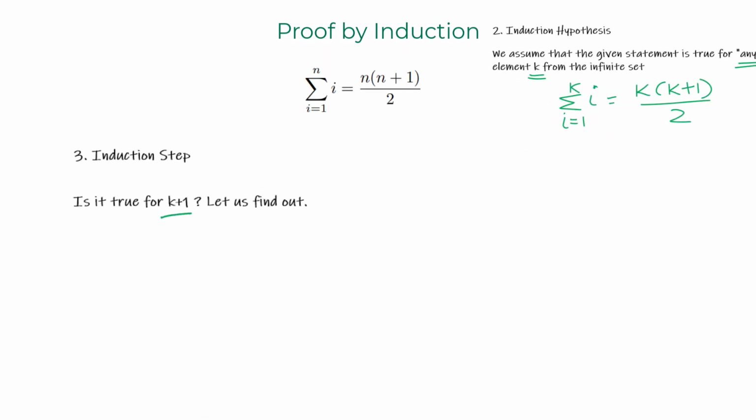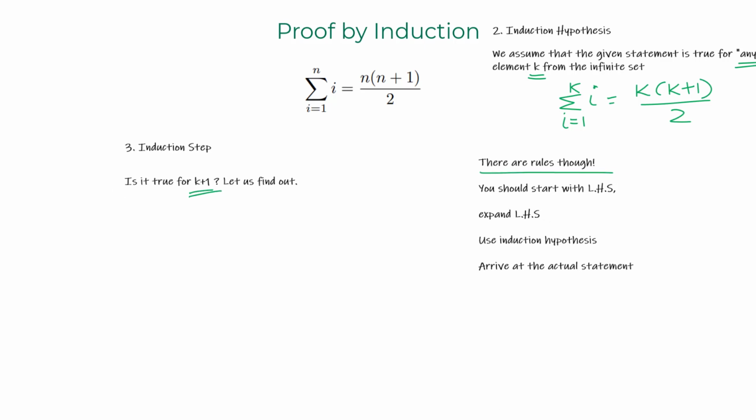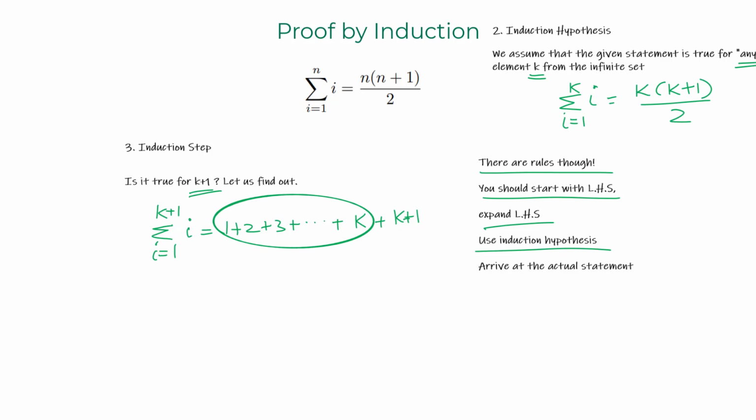And finally, there is the induction step. We want to check if that holds true for the k plus 1 element. To do that, there are rules though. You should start with the left-hand side. We don't touch the right-hand side at all. So we start with the left-hand side and we have that expression. Now let's expand it. We have the sum up to k and then we have k plus 1 as well. What we could do is use the induction hypothesis. We are allowed to use the induction hypothesis in the induction step. Because we know the first k elements add up to that expression, I'm going to substitute it there. Now, we'll work through this expression and try to arrive at the actual statement.